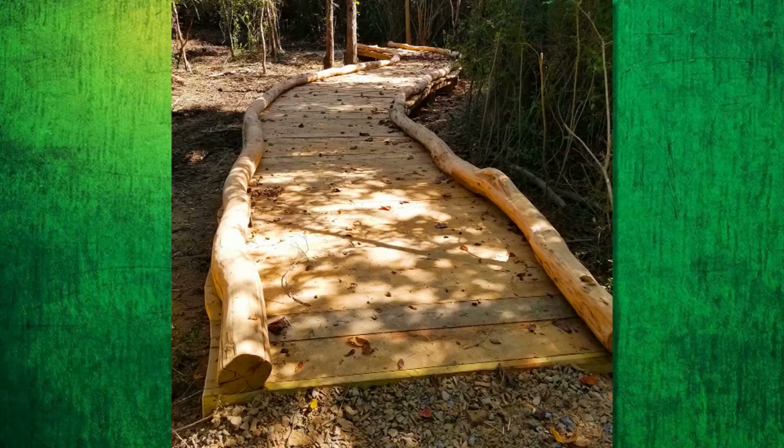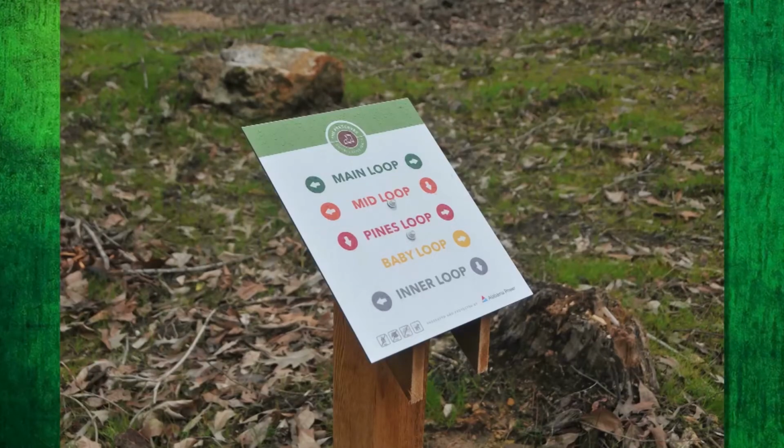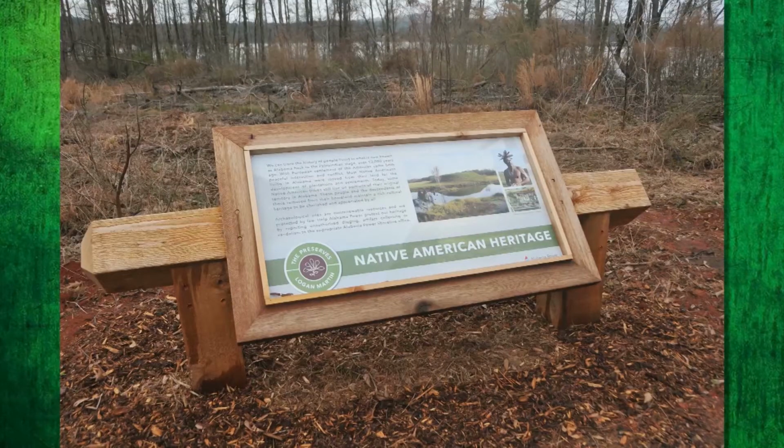We have a pollinator plot there. And I think we're going to talk about this later on, but we have all of our interpretive signage at our trails talking about the environment, the ecosystem, birds, animals, and stuff like that. So all that's there. It can be educational at the same time as it promotes your well-being.